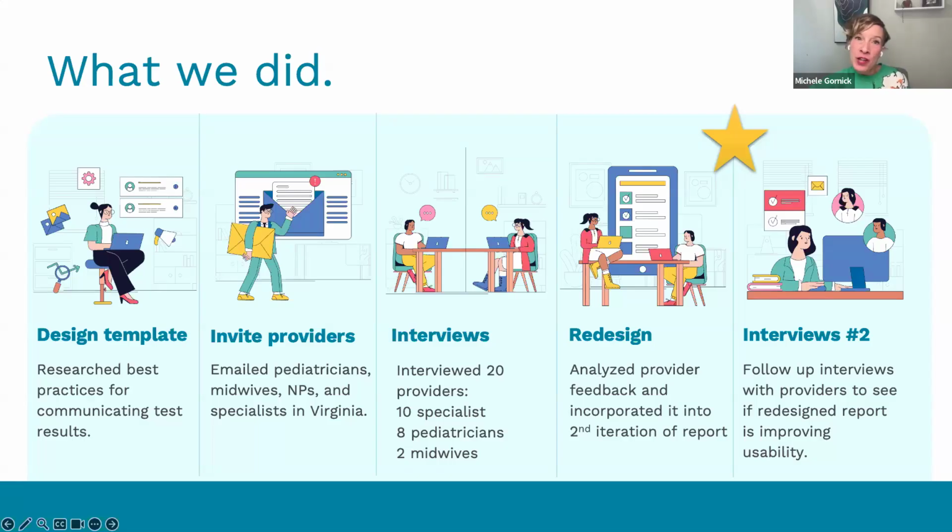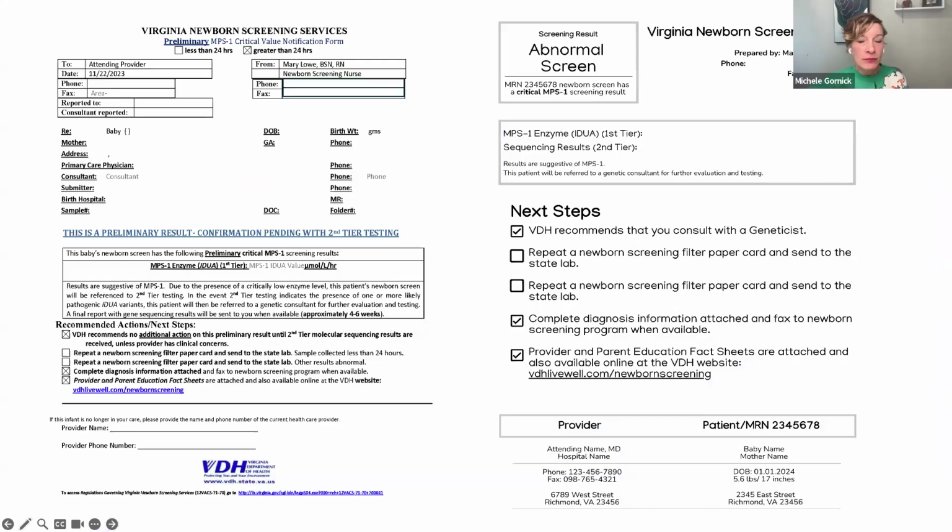We've just finished that process. That's why I have this star at that part. And then we are planning on doing follow-up interviews with providers to see if this redesigned report, with their feedback and their input, is improving usability. So that's the next and final step of this process.